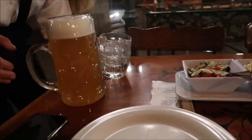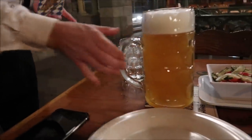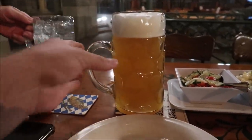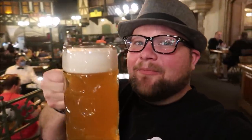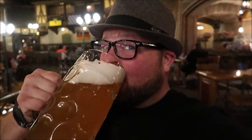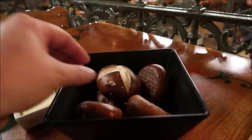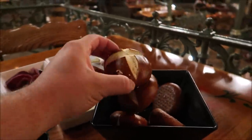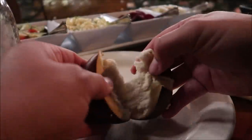Oh, there it is. Oh, holy moly. Your Ludwig Hefeweizen beer, sir. And a little water. Oh, thank you. Please enjoy. Just to give you a scale here, this is amazing. Oh boy. Ready? Oh, it's so good. Before I try the beets, I think I need to have a pretzel to get me all warmed up.